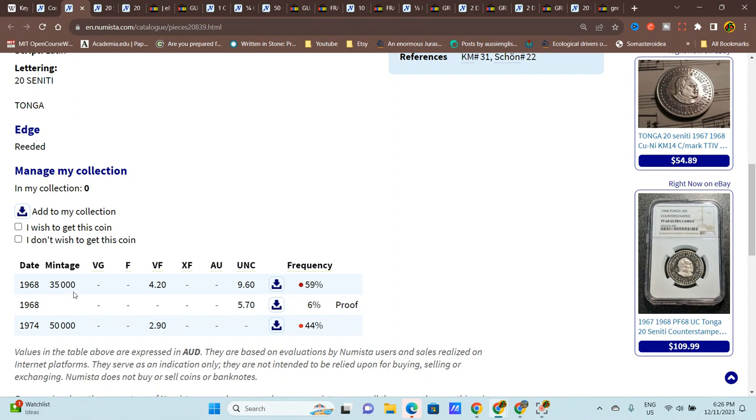So here we have two dates of 1968, 35,000, and 1974, 50,000. What will be the key date of that one? Well, there is not a lot of choice. You've only got two coins. The key date will be 1968, and probably the key coin will be the actual proof coin. No mintage figures, but it should be lower than this coin here. Although, that's not always the case. Sometimes they do produce more proof coins than just standard business strikes.